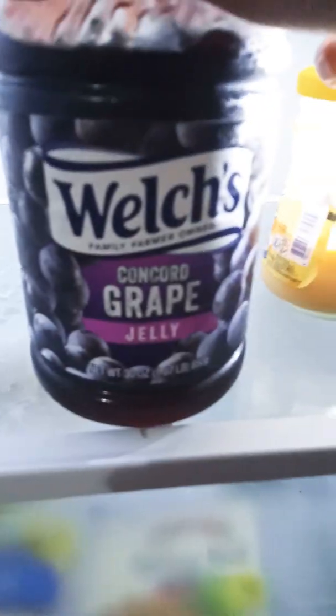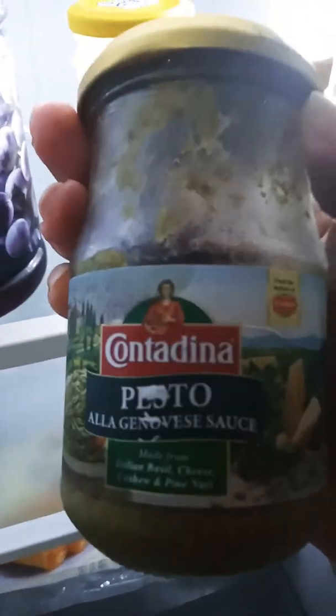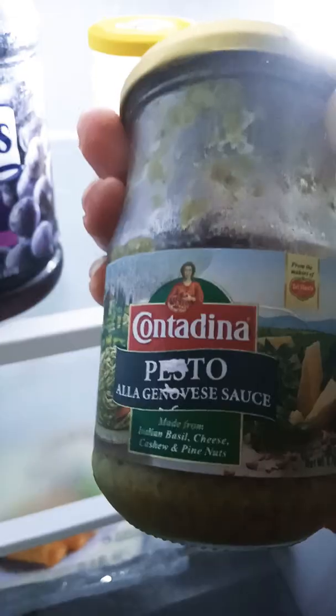There's another butter, Magnolia. I have a Concord grape jelly and pesto. I love this pesto, Contadina pesto sauce. And raisins, no sugar, Coca-Cola, and I'm out of stock of brown eggs here in my egg rack.